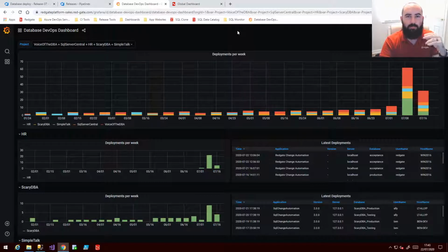Very important that we incorporate measurability as part of this embrace of technology. How do we know that we've improved? How do we know that we've added value? This is a very easy way to determine that. We start recording this, we embrace this, we continually check our measurements, and we adjust accordingly.